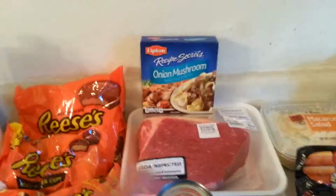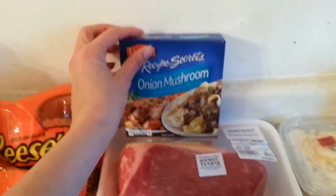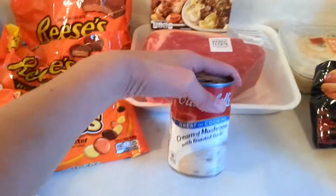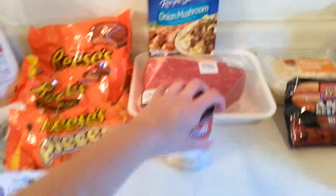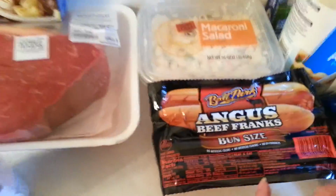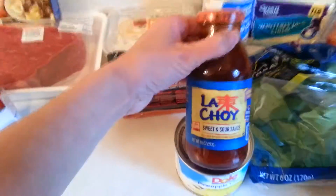I've been craving a pot roast, so I got the pot roast. I got this stuff to mix it with, to cook it in, and also to make the gravy, not to cook it. I got pasta salad, I got hot dogs, my favorite hot dogs. I got one with sweet and sour chicken, so I had to get sweet and sour sauce.